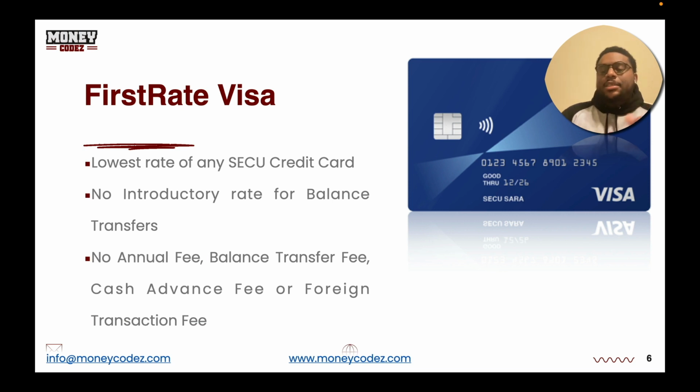This right here is SECU's best product. You can see here this card has a starting variable APR starting at 8.99, which is the best offering that SECU offers. So if you're looking for the best rate, this is the card that you need to look at.